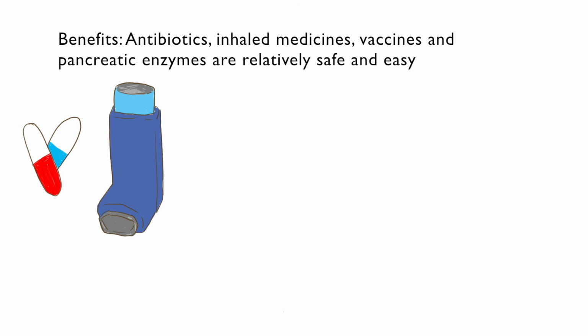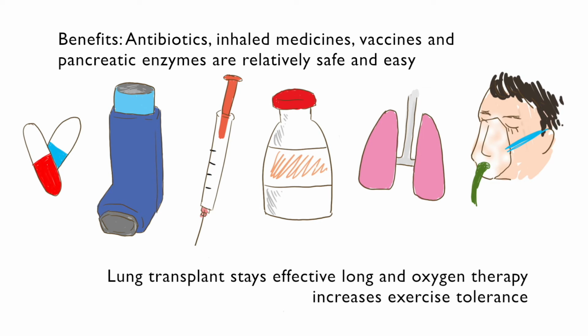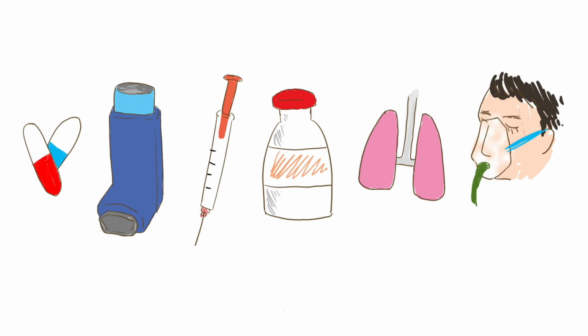Treatments for lung problems are antibiotics, inhaled medicines, vaccines, pancreatic enzymes, lung transplant, and oxygen therapy. While some medicines, vaccines, and therapy don't have much risk, there are a few that could have side effects. Antibiotics prevent and treat lung and sinus infections, but they have drawbacks such as development of antibiotic resistance, tinnitus, hearing loss, renal failure with long-term use, and changes in the voice.